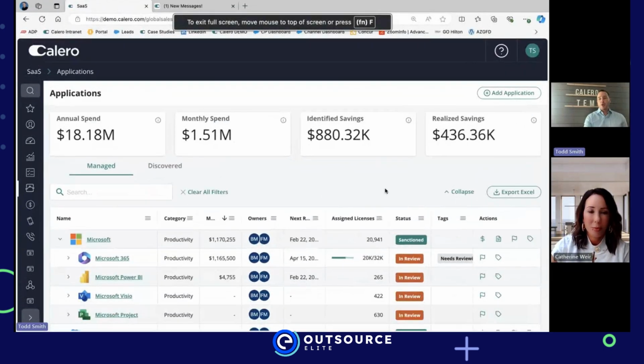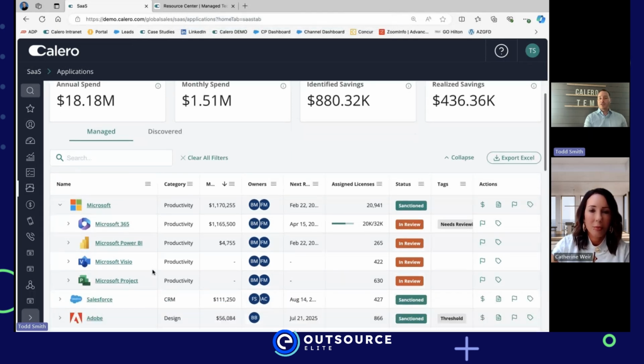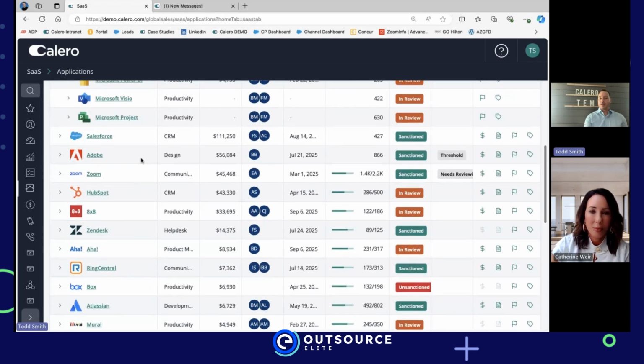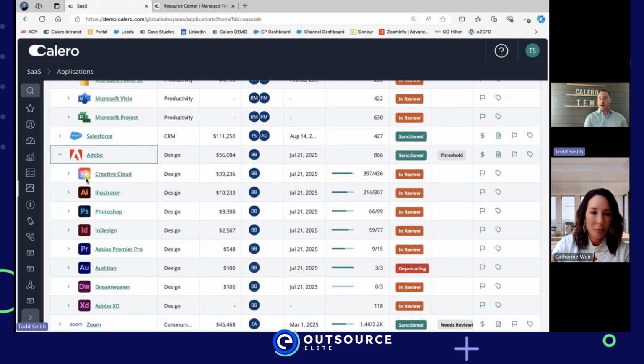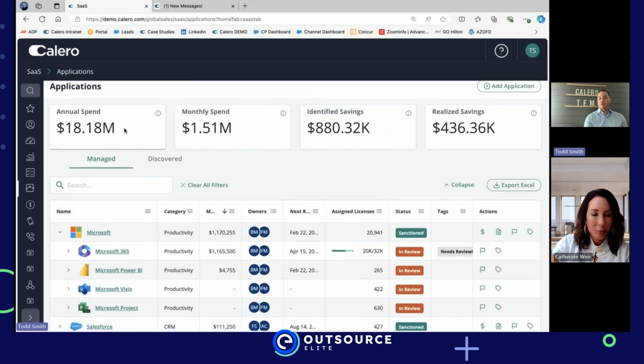application perspective. We can bring all of the SaaS applications into the platform. So I can show you all of your SaaS all the way down. Oh, well, Adobe, I might have multiple things. Well, guess what? All of those can be listed as well. And so we're looking at it from all of their SaaS, and I can show the annual spend, the monthly spend across applications. I can break that down to spend within an application.